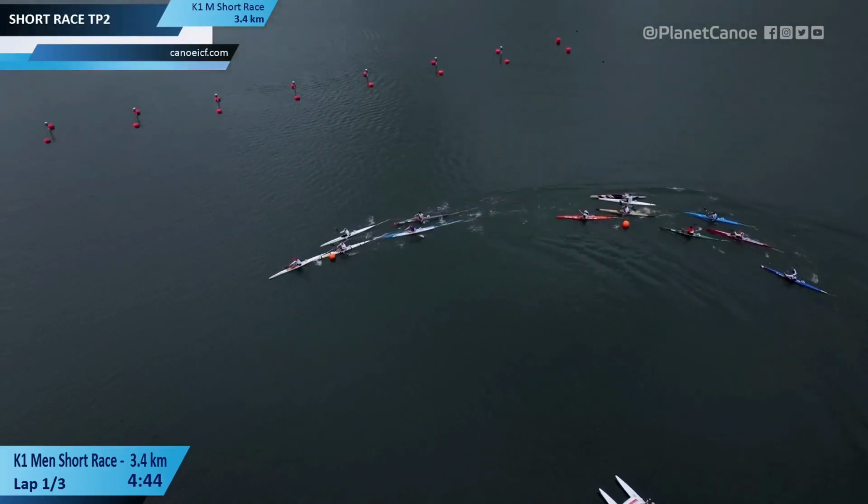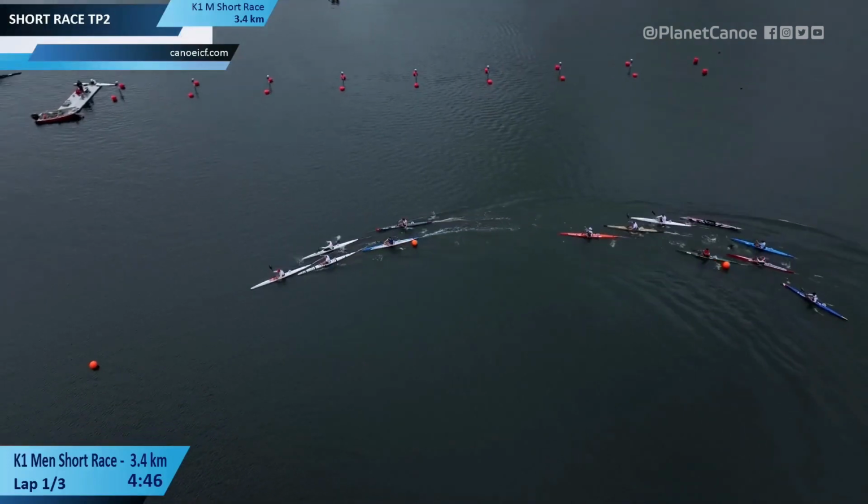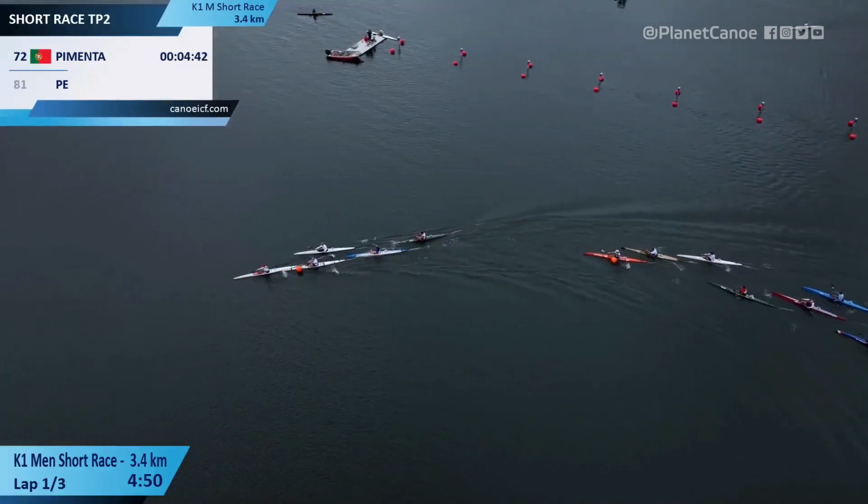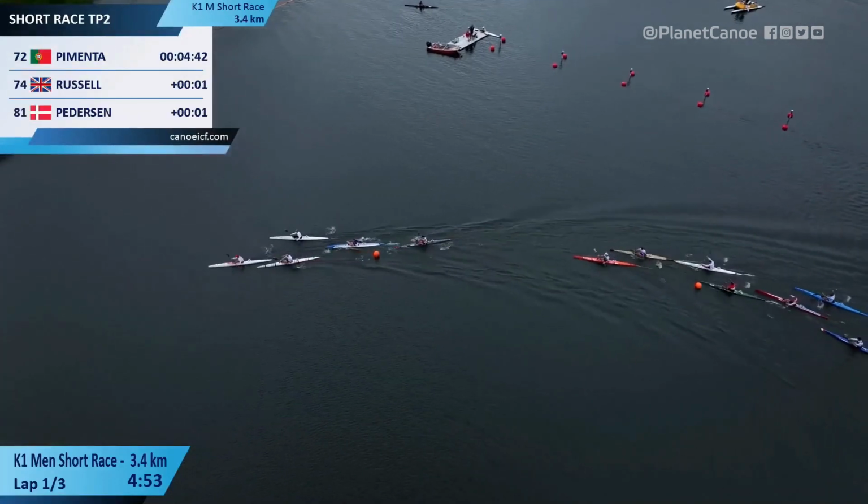We've got a swimmer on the far side. Oh, somebody's out. Not sure who that is. I think it was the German Janis Werner. We'll get confirmation of that. Yeah, it is Werner.